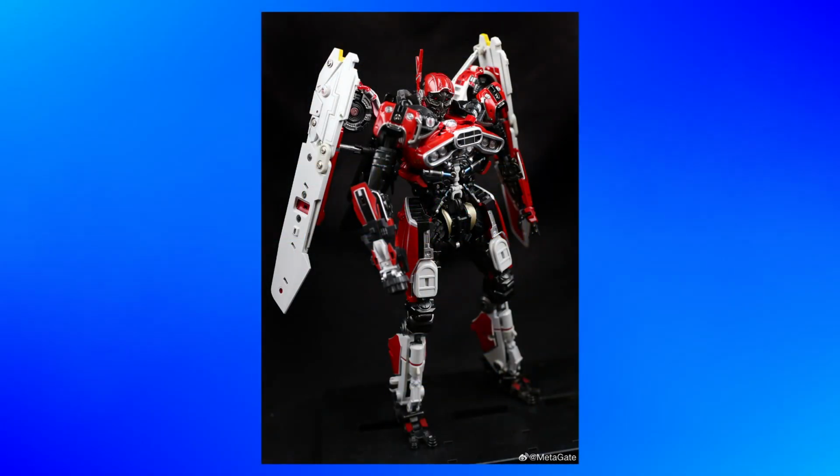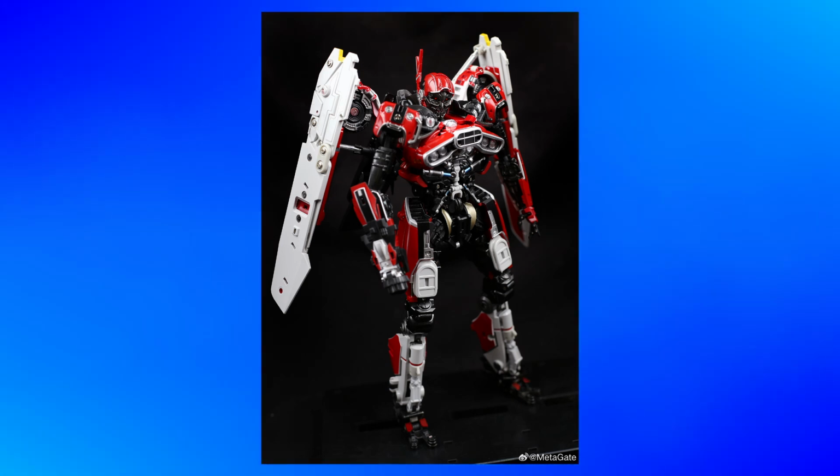Then at number 6 is one that came out pretty damn close to the end of the year, Metagate Shatter. Of course, this is a full-on triple changing Shatter from the Bumblebee movie, and this thing is so cool.